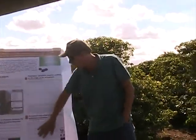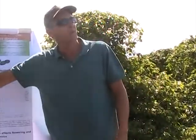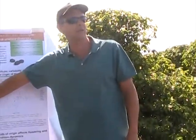So we started to explore this collection in terms of some agronomic characteristics and some biochemical characteristics of the coffee, such as sugar content, diterpenes, and oil, and we saw that there is a lot of variability in the material that we collected here.